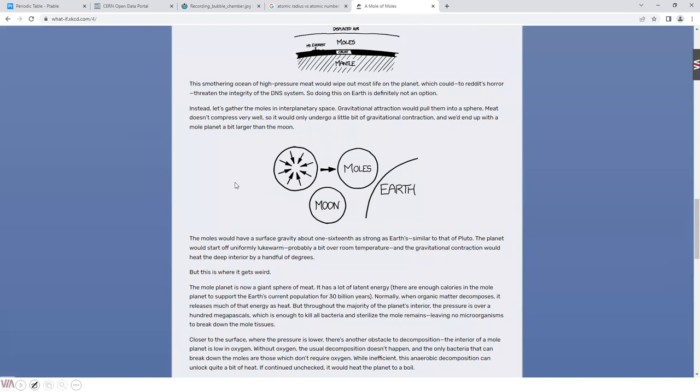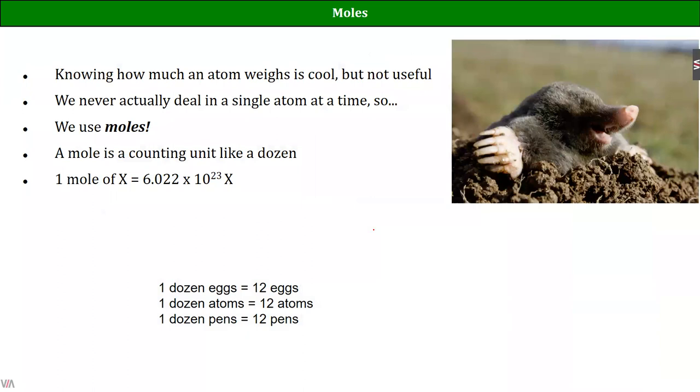So if you had a mole of moles, it gets really kind of gruesome for the moles, because you wind up with so much gravity at the inside of that new molar moon that they wind up getting liquefied and turning into something like fossil fuel material. And then on the outside, they all freeze to death. So poor moles, don't gather a mole of moles. Bad idea.